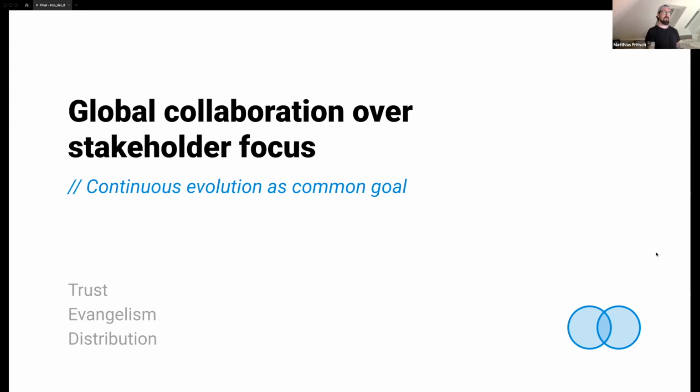Global collaboration over the stakeholder focus. For sure, you need to gain trust when it comes to multi-brand decisions, and for sure a lot of communication, and through that communication it leads to a collaboration model. But the first and the really common thing is to gain that trust and provide this evolution together as a group, as a multi-brand, and as, I would say, a shared mindset.